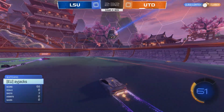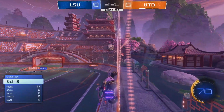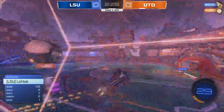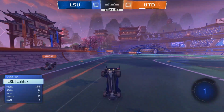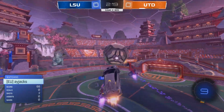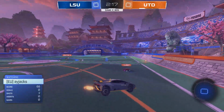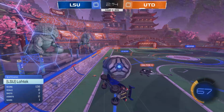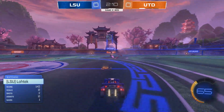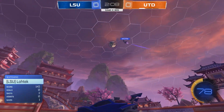Yeah, they're starting to get a little push back into their own net, though. And it looks like LSU's starting to get to work on offense. Already 5 shots in the first half, but here's a fast break opportunity, and you saw Dalton trying to get Ajax, but he just jumped right over his head, and a double commit for LSU. Going to mean numbers for UT Dallas. Dalton on the attack. He's going to play it off the side wall, but Luby can't really get a hold of it. Now Braun B, he wants to take to the sky.